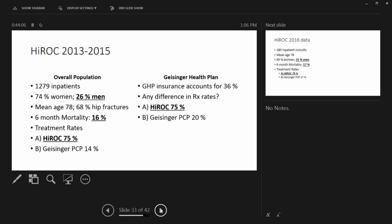Our 2013 to 2015 analysis again showed 26% men in the population, mean age 78. About 2 out of 3 fractures were clinical hip fractures. 6-month mortality, overall population 16%, very consistent with the 15% we reported initially. And again, from the standpoint of treating the high-risk drug-eligible patient, we treated 75% in High Rock. Our treatment in primary care has really reduced to 14%. And I'm going to talk about how we're going to address that.